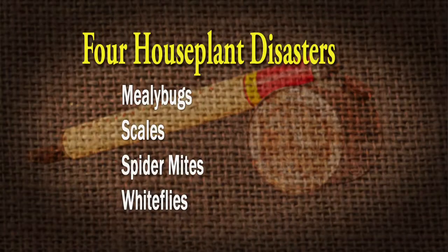But I've started at home kind of looking underneath my leaves and just inspecting them for the different kinds of pests that'll get in there. There's kind of four disasters that can be on houseplants of pests: mealybugs, scale, spider mites, and whiteflies. Yes, those seem to be the indoor ones.